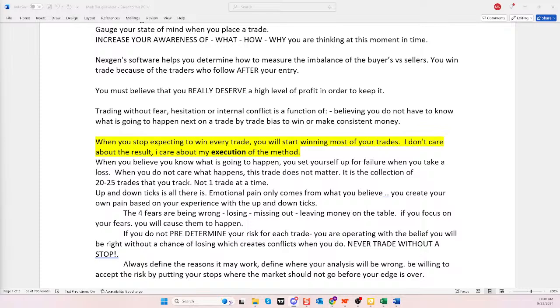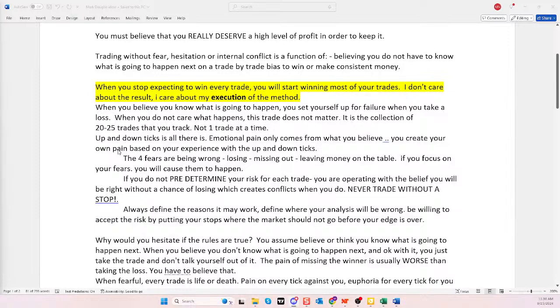That's why it is. If your rules say momentum gives you an advantage of a market that's likely to continue, but when that momentum is gone, anything can happen, guys, your rules are designed to keep you safe. And what happens is there's nothing but up and down ticks, and that's how you have to look at the market. Emotional pain comes from what you believe. You create your own pain based on your experience with the up and down ticks.